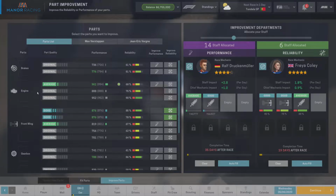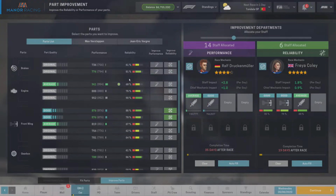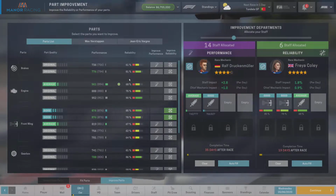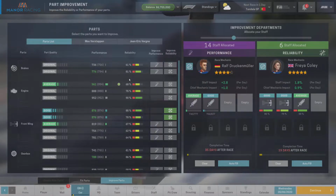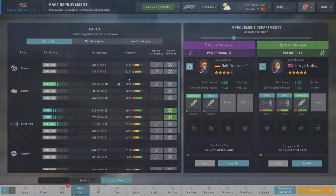First off, update on the car. So brakes, haven't gotten to them yet. You can see reliability-wise, we're still only at 61%, so I have not gotten really anywhere now heading into the fourth race of the season on shoring up Jean-Eric Vergne's car. We're still mostly focused on Verstappen and mostly focused already on the new parts that are coming out.